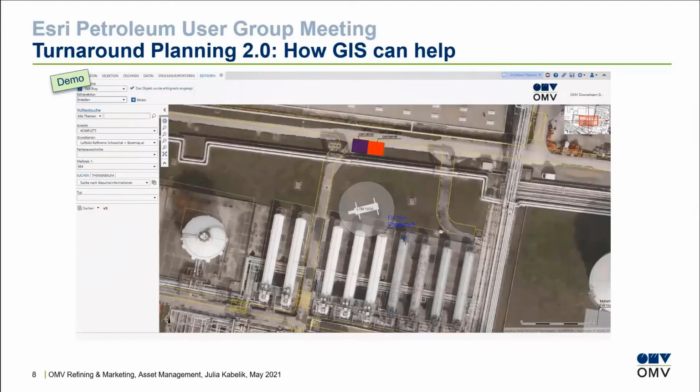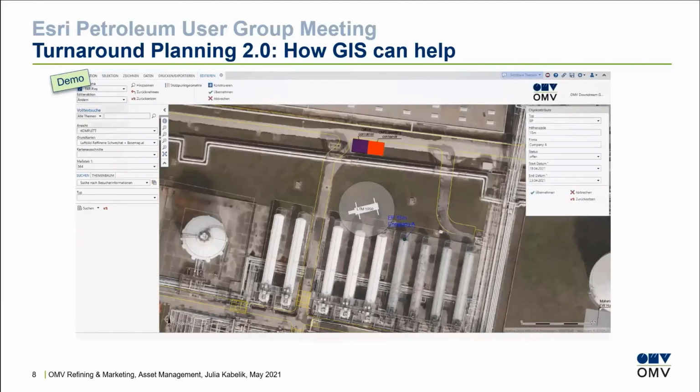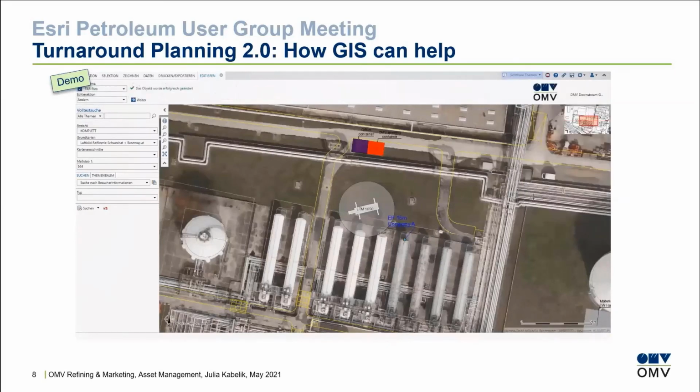there's something being worked on. Now we have the labeling here. And if, for example, I am from company A and I say, oh, I'm going to work with this point, I can easily edit it, change the status to in progress, click on Save. And as you can see, the dot now changes its color. So even here we have different visualizations for different statuses and objects.